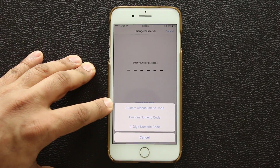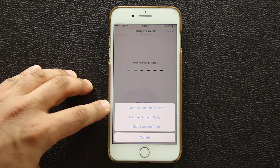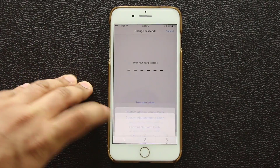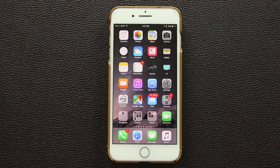Now this one here is the most advanced version. So with this one, you can have letters, numbers, symbols, anything that you want, which means it's going to provide the highest level of security. It's much harder to guess an alphanumeric passcode as opposed to just a simple 4-digit PIN, okay? So I encourage you, if you're concerned about security, to change this option. Let's move on to the next tip.